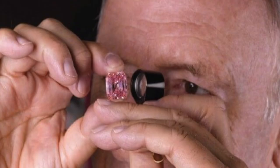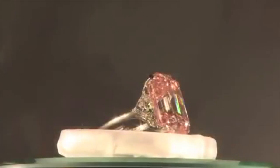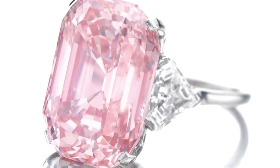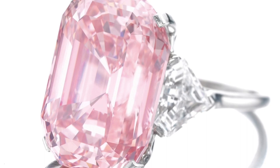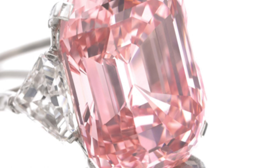As the bid soared, it was diamond dealer Lawrence Graff who emerged victorious, acquiring this mesmerizing gem for a stunning $46 million. This landmark transaction solidified the Graff Pink Diamond's place in history as one of the most expensive jewels ever publicly sold at an auction, adding to its allure and mystique.